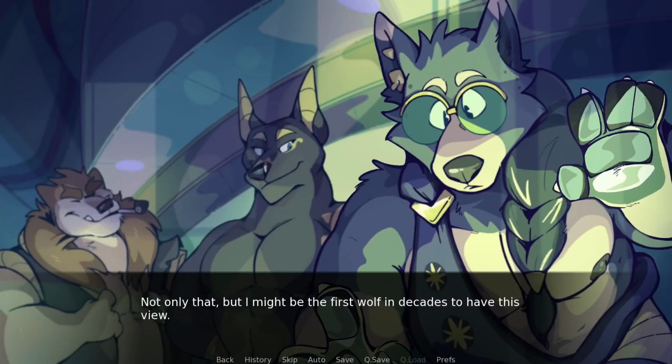Not only that, but I might be the first wolf in decades to have this view. For a moment, reality seems fragile again, but in a way that's euphoric. I very much hope that I am not dreaming.